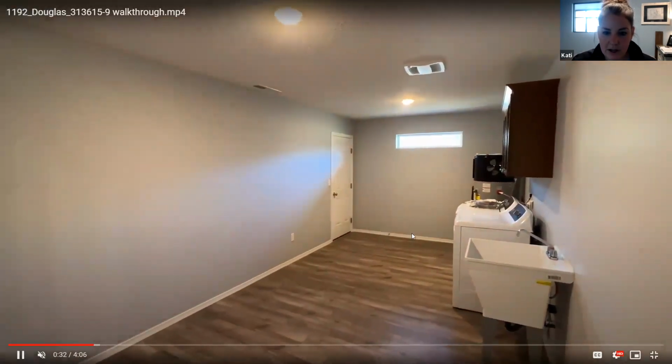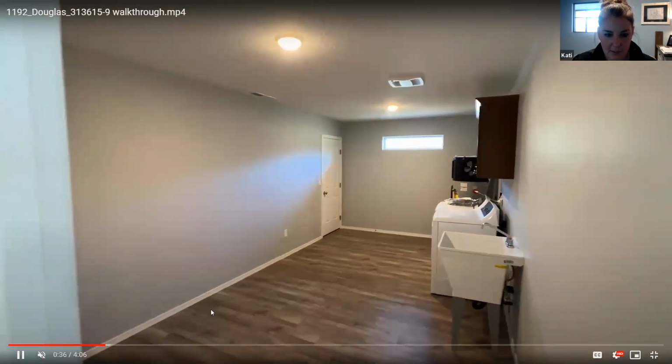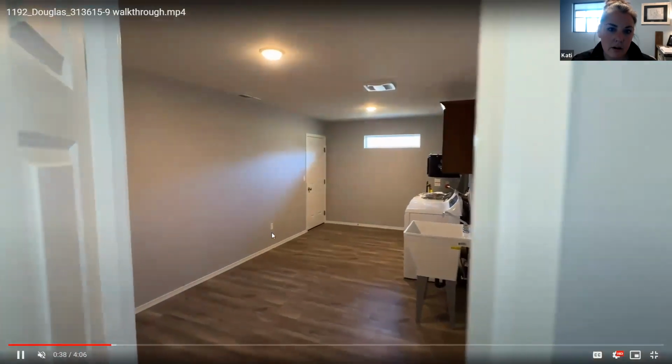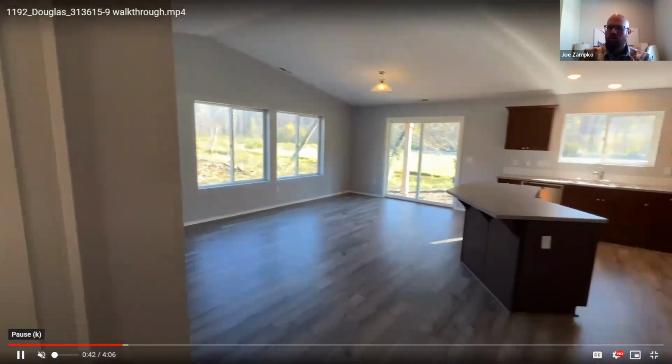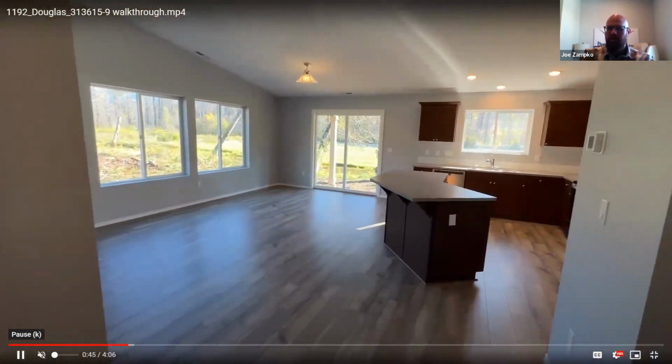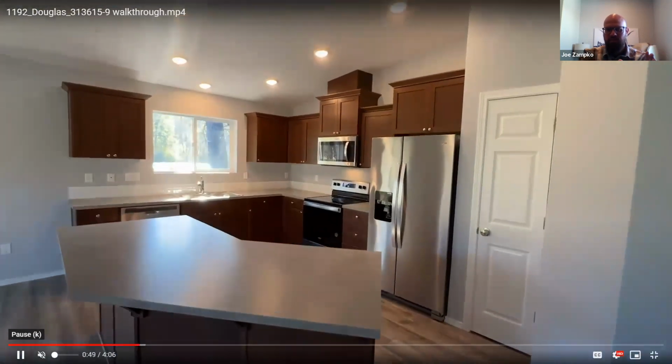We've got our standard baseboards here, standard door wraps. There's so many options if you have something else in mind. That colonial looks really nice, especially in this smaller home, right? It still makes it look fairly large with that vault and with that trim that is going through the house.